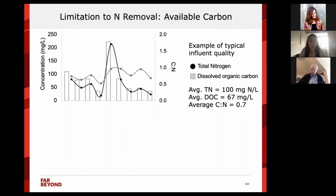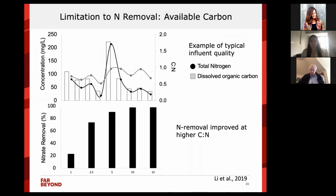This is kind of interesting because studies have shown that by increasing the carbon to nitrogen ratio in the influent, nitrate removal could be substantially improved. This is one such study that sought to examine how nitrogen removal is improved with increasing C to Ns. And what you'll notice is at a C to N ratio of 1, which is kind of in line with what we're experiencing, nitrate removal is significantly impaired compared to what it could be at higher carbon to nitrogen ratios, even ranging between 2 and 5.